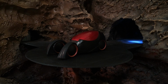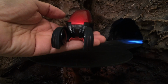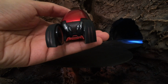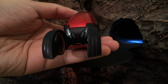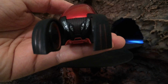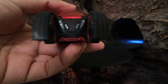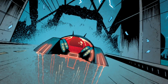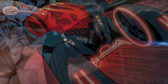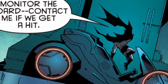So, taking a closer look at this model in the Batcave, it is obviously a very futuristic design, but again, I think Eaglemoss did a pretty good job with the overall detail. The headlights on the front and the sculpted ridges on what's supposed to be those electromagnetic field generators around the tires. And again, looking at some of the panels of the Batmobile in the book, the images are really pretty cool. And I do think when you compare this model with those images, it's a pretty good representation of what we saw in the book.